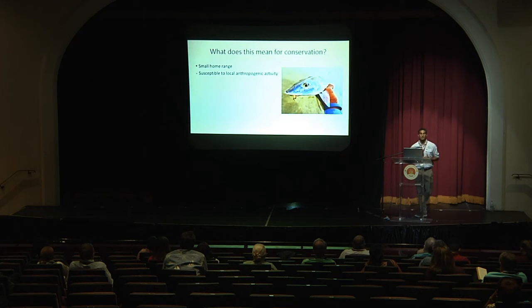So what does all this mean for conservation? We know bonefish have really small home ranges, so they're susceptible to local anthropogenic activity. That could be boat traffic, someone putting in a marina, tourist developments and whatnot. But they're also capable of moving long distances to spawn. So if their migration pathways are cut off, that can inhibit a whole spawning population of bonefish.